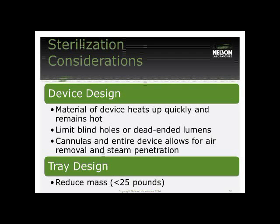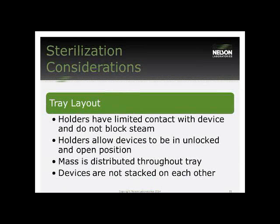Some sterilization considerations include the device design. We need to make sure that the material of the devices heats up quickly and remains hot throughout the exposure period. We need to make sure that we limit any blind holes or dead-ended lumens, and that cannulas and entire devices allow for air removal and steam penetration. It is also important to make sure that the trays do not contain more than 25 pounds of mass. This not only makes it difficult to sterilize, but it makes it very difficult for healthcare facility workers to move the tray in and out of the sterilizer, as well as moving it around the healthcare facility.